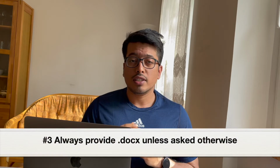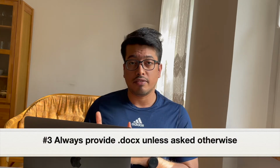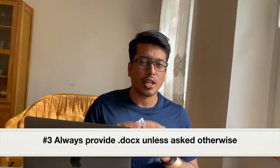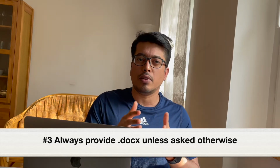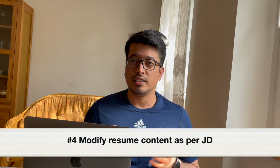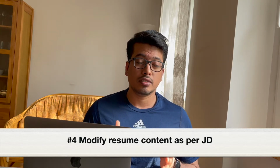Next point, always prefer docx format over PDF. So if you are specifically asked for PDF format, then only give the applying company the PDF format of your resume. Otherwise, try to give them the docx file. Next, carefully tailor your resume as per the job description. Every single time actually. I know it's cumbersome, but honestly, it will pay you in the longer run. Put the relevant keywords, whatever is mentioned in the job description, in your resume while you are creating it.